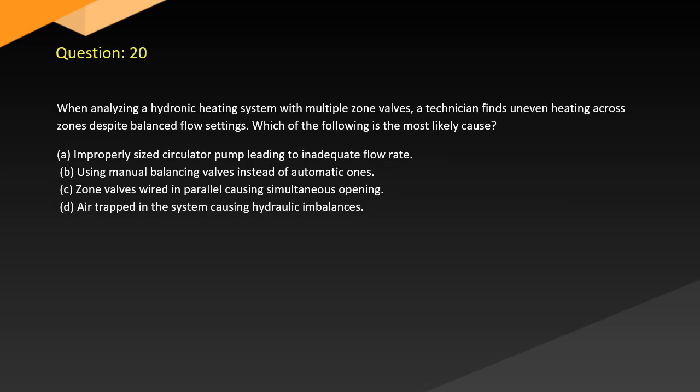Question 20. When analyzing a hydronic heating system with multiple zone valves, a technician finds uneven heating across zones despite balanced flow settings. Which of the following is the most likely cause? A. Improperly sized circulator pump leading to inadequate flow rate. B. Using manual balancing valves instead of automatic ones. C. Zone valves wired in parallel causing simultaneous opening. D. Air trapped in the system causing hydraulic imbalances.